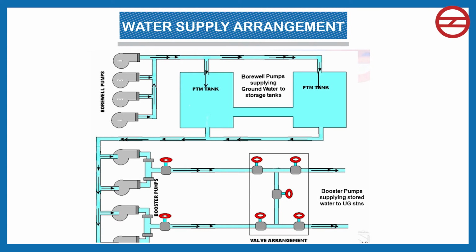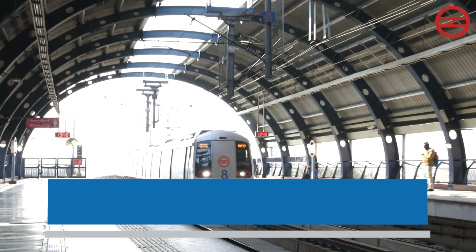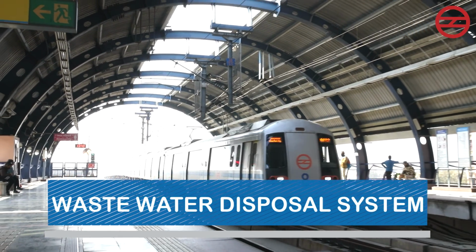Next topic is water supply arrangement. To fulfill the water requirement for the purpose of sanitation and station cleaning, etc., it is very essential that adequate supply of water is maintained at all our stations. However, at underground stations, there is a huge additional water requirement for the purpose of air conditioning. The underground stations are provided with a centralized water supply system known as PTM, as in Portable Town Main. DMRC has three main PTM centers located near banks of the river, which take care of water supply distribution to underground stations.